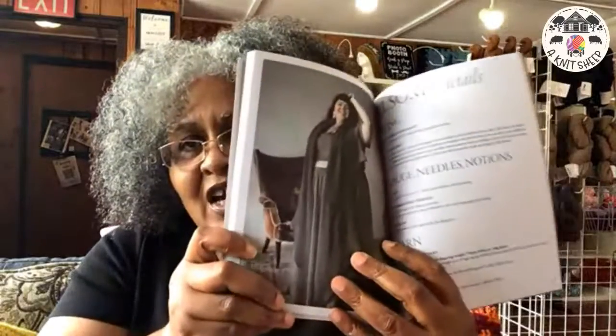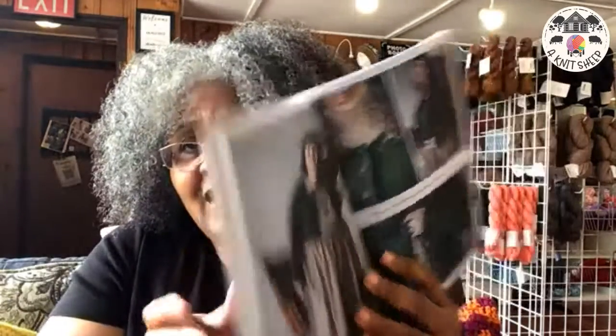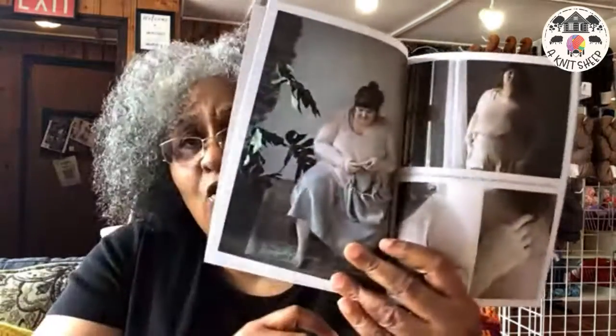And for knitters, there is the Elsum shawl, the Elsum wrap, and the Darren tee, or the Darren top, which I just love because it's such a versatile piece. You can do it as a cardigan, you can do it as a pullover, short sleeves, long sleeves, cropped or full length, with mohair or without mohair.